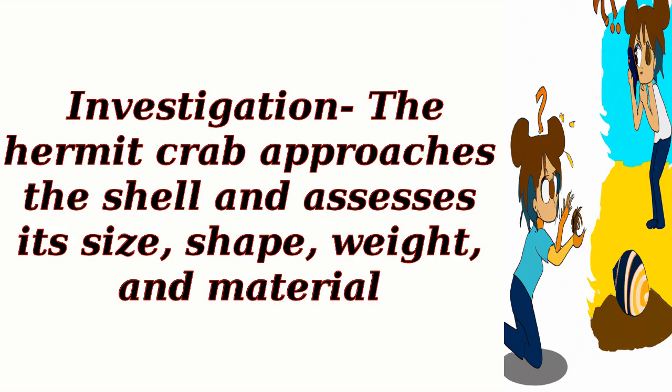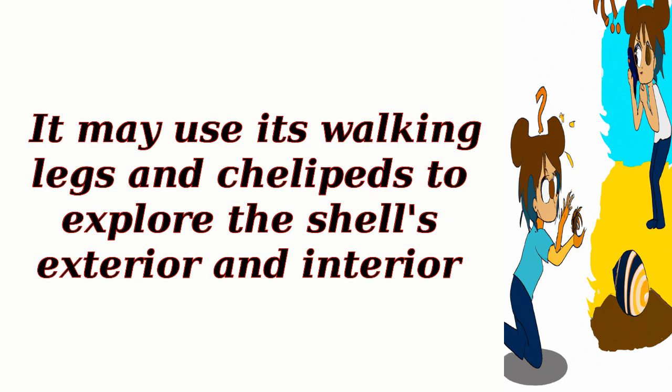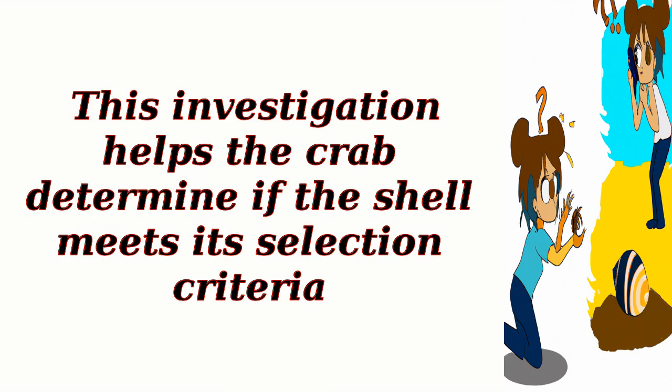Investigation. The hermit crab approaches the shell and assesses its size, shape, weight, and material. It may use its walking legs and chelipeds to explore the shell's exterior and interior. This investigation helps the crab determine if the shell meets its selection criteria.